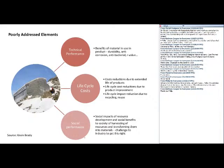So life cycle costs could be cost associated with the pollution upstream, could be cost associated with the management of the waste of the product system, could be cost associated with production processes. Those factors aren't so well addressed. And finally, social performance issues are not so well addressed in my view.